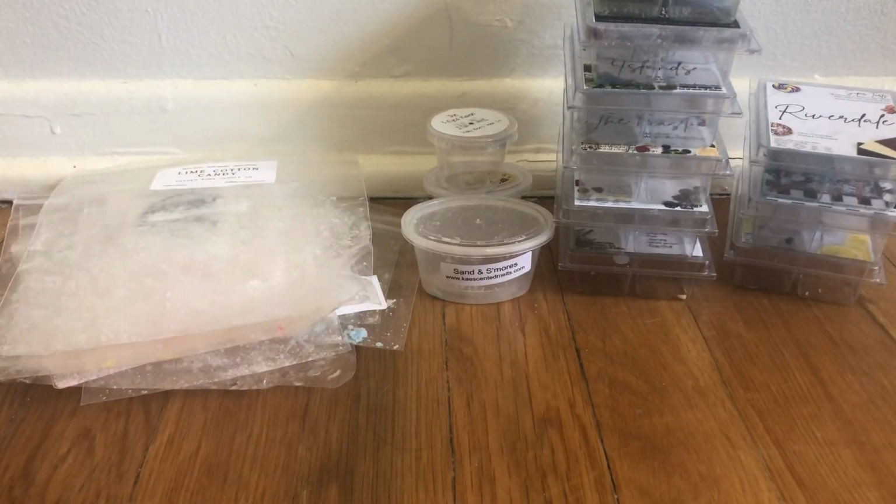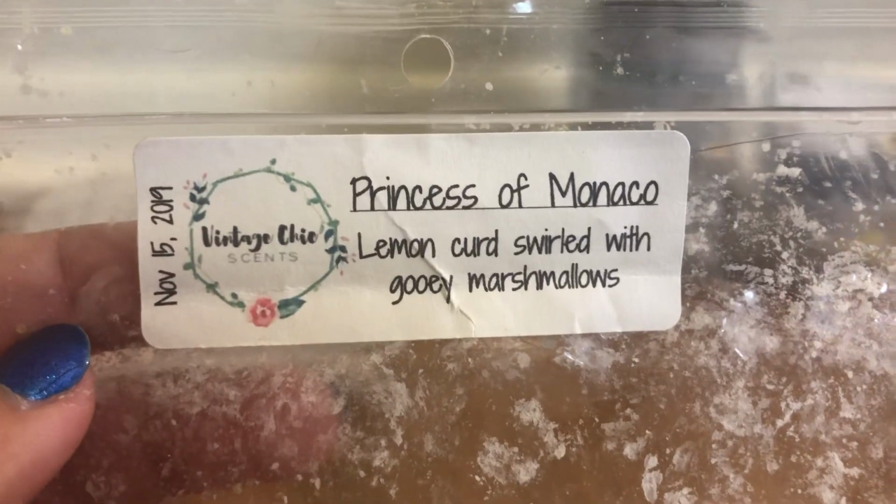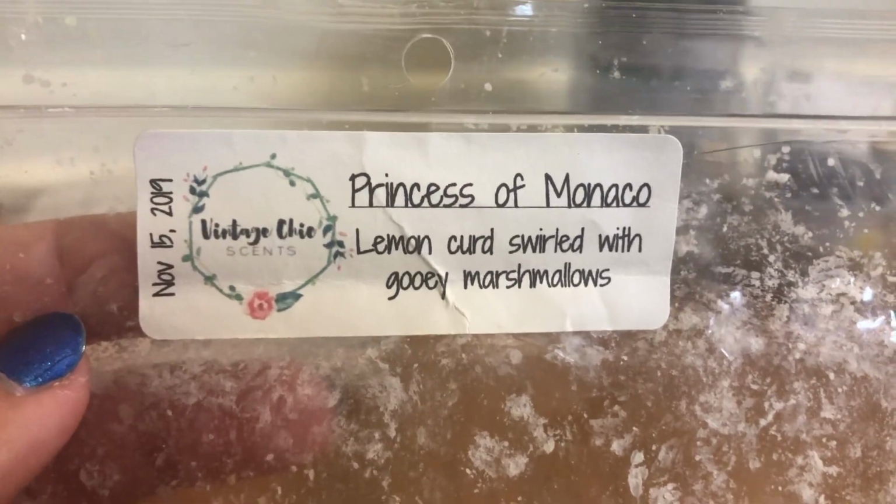This was pretty good. It wasn't super strong, but I enjoyed the scent of it. Oh my gosh, some of these I melted like at the beginning of the month and I just forgot about them.